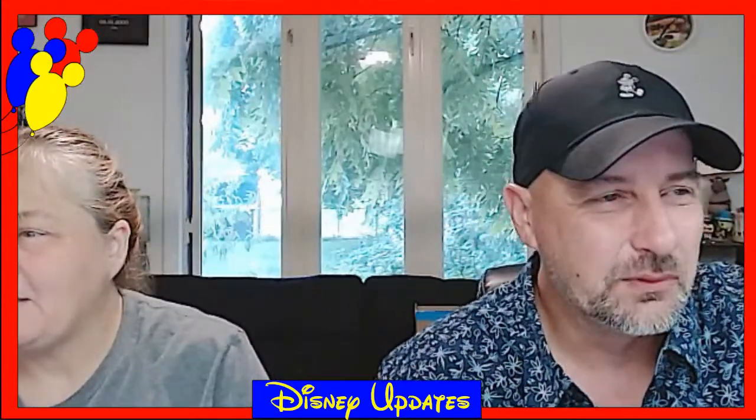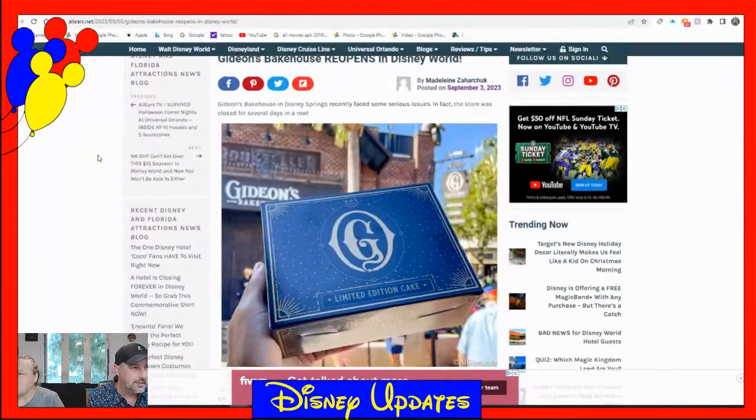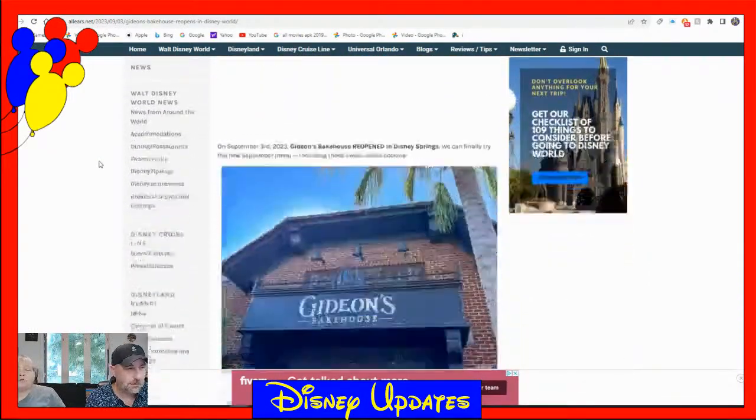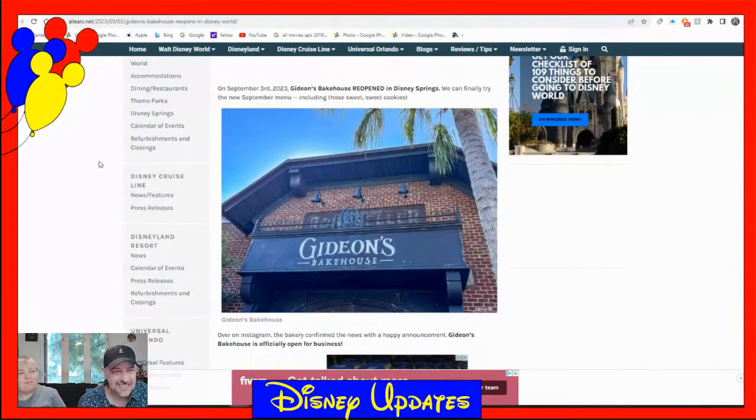All right. The next one's coming from allears.net. Gideon's Bakehouse reopens in Disney World. So Heaven is going to be excited. Gideon's Bakehouse in Disney Springs recently faced some serious issues. In fact, the store was closed for several days in a row. We've been anxiously awaiting the news that the store is back up and running, and now we've got some good news to share. $5 said she didn't even know it was closed. Probably not. She only goes once a month.